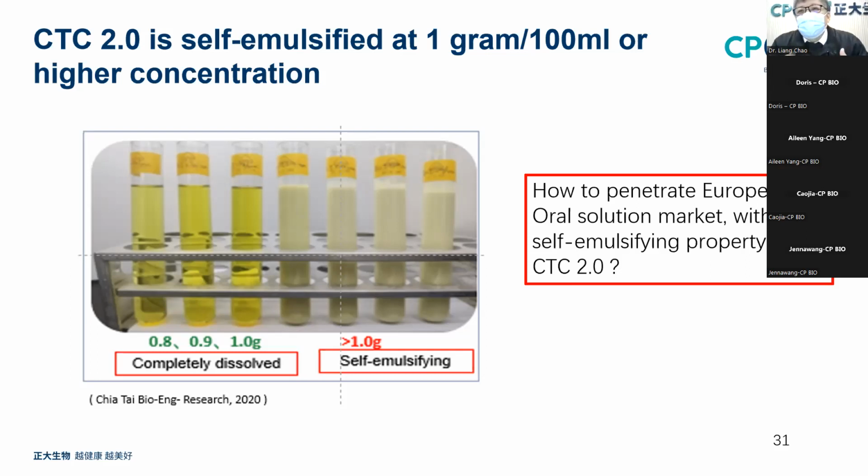And besides that, Deox has a major disadvantage, its safety concern. In fact, many countries ban the use of Deox in poultry farms. Regardless of the stage, you just cannot put any Deox in your poultry farm. So that's why we think we should have the opportunity to have, not all, but at least some part of the market share in this oral solution business with our CTC 2.0.